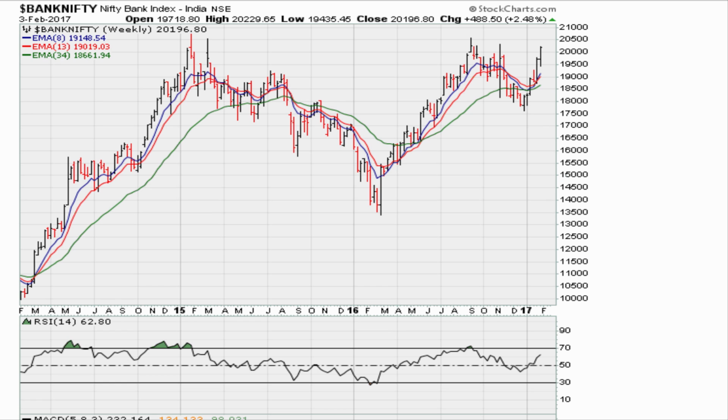Now we can also see this if we take a look at the Bank Nifty. And what we see here is also the weekly chart. Again, 3 years weekly. If you take this break in 2015, which is the current recent highs here, just draw a line from there and you'll understand that this is where it is coming back to test that line. Failure to move above this line might suggest that we might be expecting a pullback.